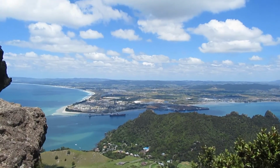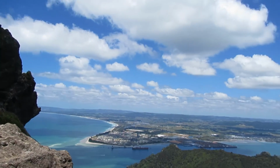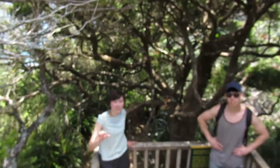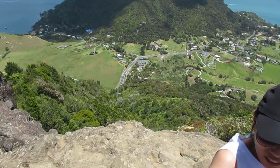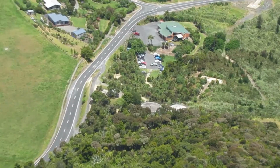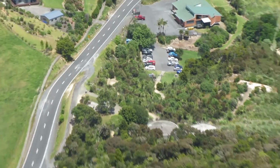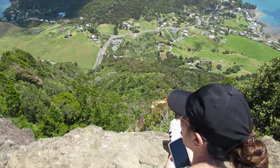Feel like this is like, you know when you're in a plane and you're flying into a country? And then you can see so far. How do you feel, Shirley? Well done. Pretty high climb. That's how high we went. That is the car park. Let me zoom in. That's the car park we were at just an hour ago, and we went up all that bush. Pretty dang high, man.